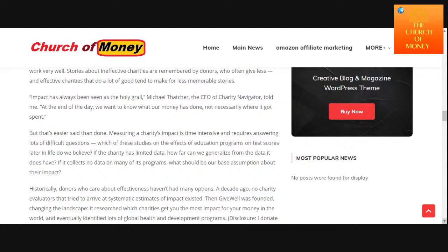At the end of the day, we want to know what our money has done, not necessarily where it got spent. But that's easier said than done. Measuring a charity's impact is time intensive and requires answering lots of difficult questions, which lead studies on the effects of education programs on test scores later in life. Do we believe? If the charity has limited data, how far can we generalize from the data it does have? If it collects no data on many of its programs, what should be our base assumption about their impact?